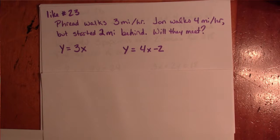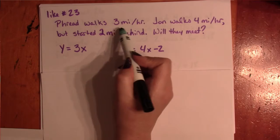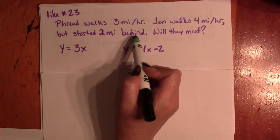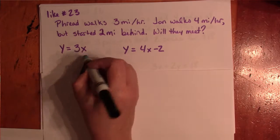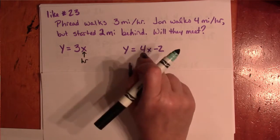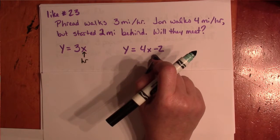So for the word problems in Chapter 6, Section 4, number 23 is a little bit like this. Fred walks 3 miles an hour and John walks about 4 miles an hour, but John started 2 miles behind Fred. Will they ever meet? So Fred is walking 3 miles per hour, where X is hour and Y is how far he walks. And John started at 4 miles per hour, but he started 2 miles behind, which is a -2 in his sentence. And the question is, will they ever meet?